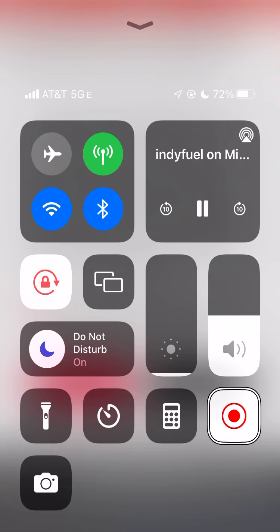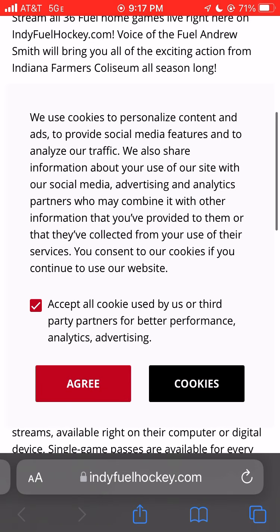7-4 the Fuel lead. An eventful second period in which the Fuel have outscored Kalamazoo 4-2. Half of the intermission show is just going to be going over the scoring summary. It's just been a total roller coaster for the Fuel in this game. Plenty of offense, a couple of bad penalties leading to goals for the Kalamazoo Wings.